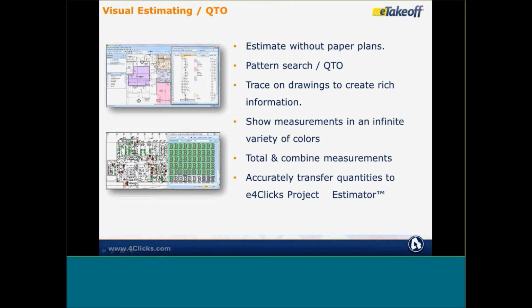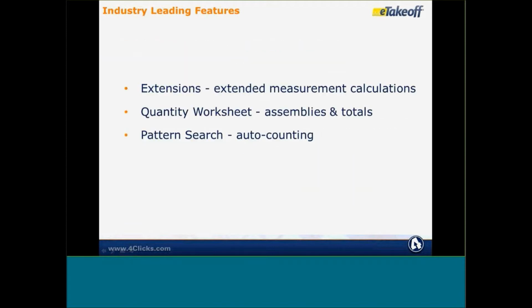You can also total and combine measurements of multiple types across all drawings on the project. You've got a multi-floor project where you've got the same carpet or equipment or whatever it is, doesn't matter. You can total it all up on the whole project and then transfer those quantities right into the E4 Clicks project estimator. So let's talk a little bit more about some detailed information in the e-takeoff.